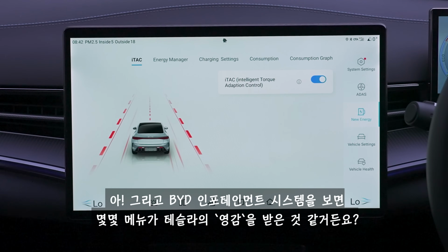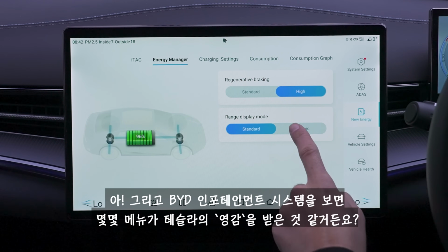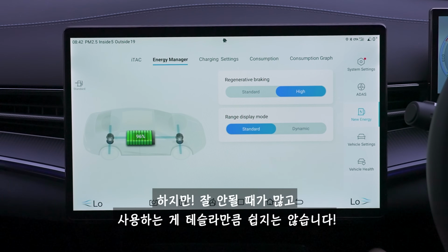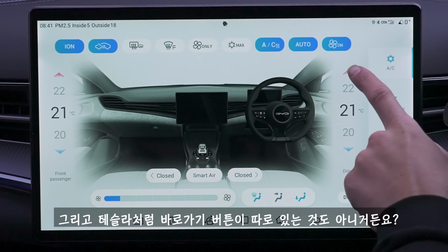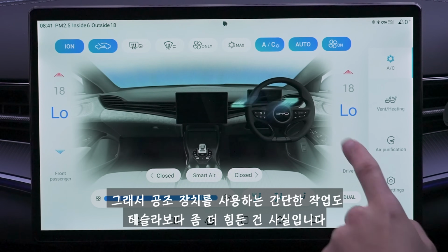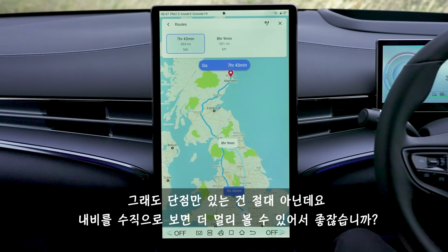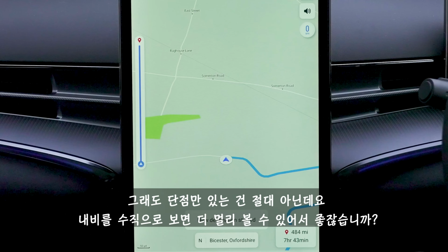Speaking of which, some of the BYD's menus also look like they were inspired by the Tesla, but they're more fiddly and generally less easy to use. There aren't any permanent shortcut icons like you get in the Tesla either, so doing simple stuff like changing the cabin temperature is just more difficult. It's not all bad though. I like the way the sat nav displays in portrait mode because you can see more of your route ahead.